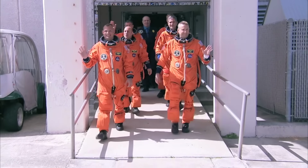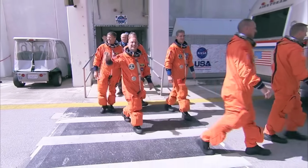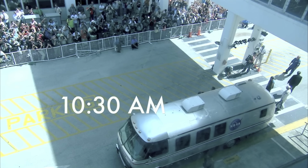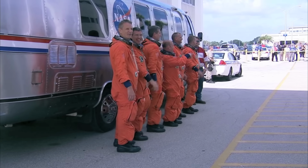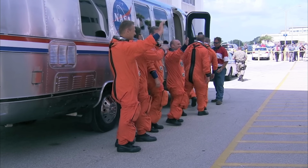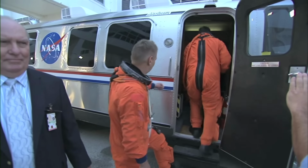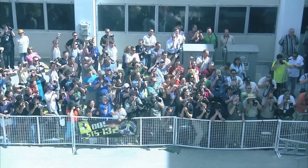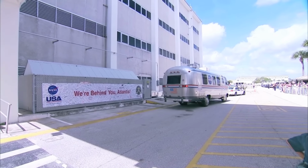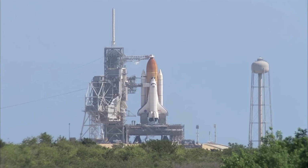And here comes our STS-132 Atlantis crew. So with that, the Astrovan now will proceed on out to Pad 39A. And there they go. And they'll be escorted out to the pad by a NASA security van, as is customary, behind them.